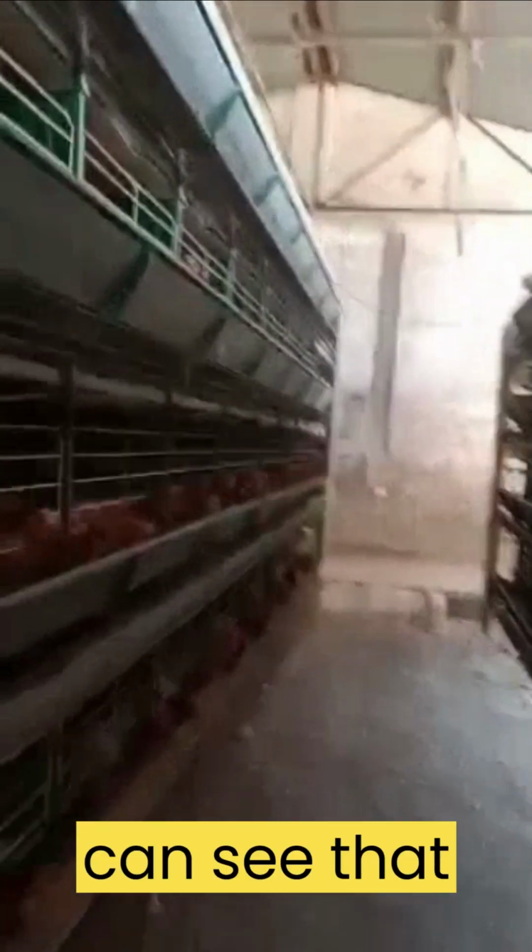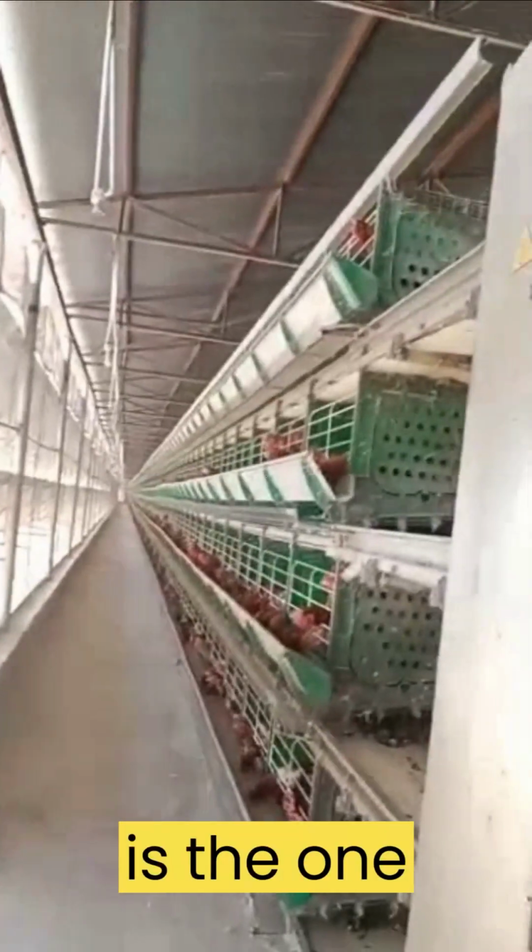So this is the second shed, which I have seen from another area. From the sound of the chickens, we can see that they are making a happy sound. It means the chickens are happy in these cages. From here, through this conveyor belt, the chicken manure goes to the trolley kept outside. This is the one part. So this is the second shed which I have seen.